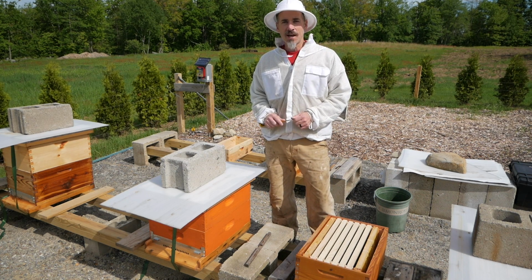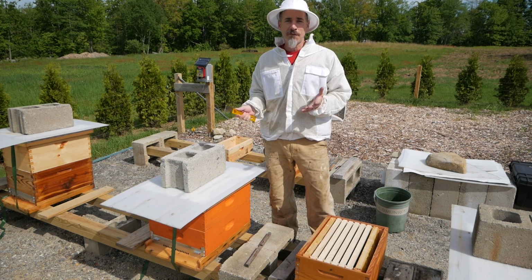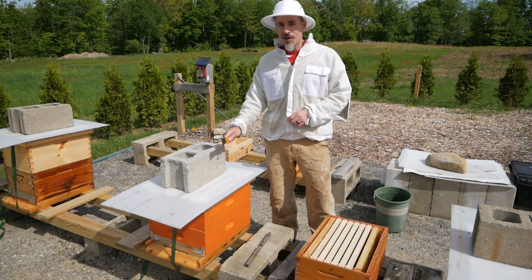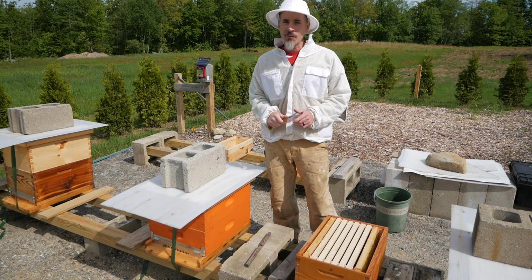And then this spring she started laying in April, and she's been laying up until 2 weeks ago. I did see eggs in there. There was quite a few eggs, and it was a decent pattern. But since then, I've seen very little activity on this hive. It has been chilly though, so I don't know. We are in a chilly, wet pattern right now with the weather.